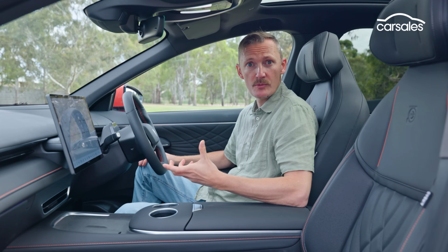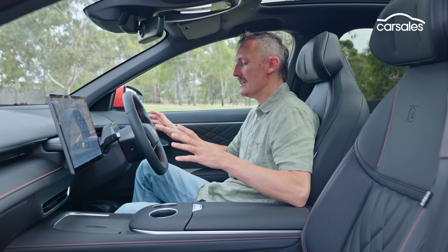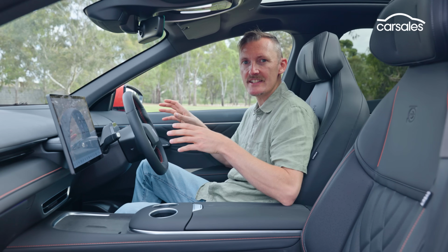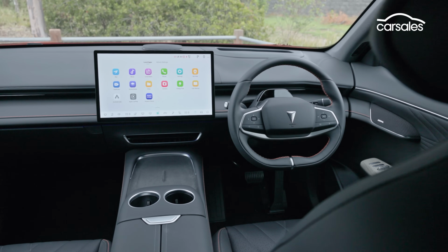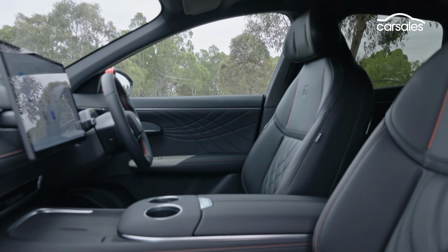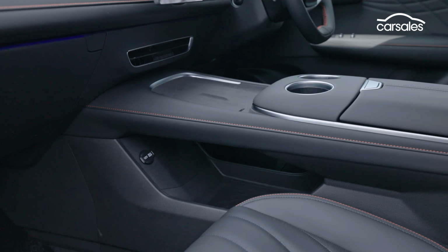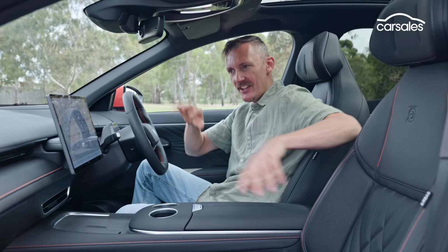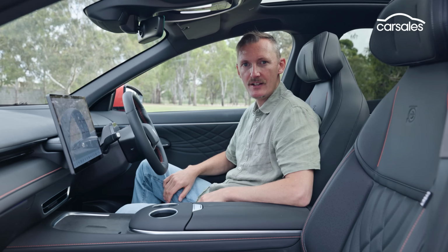But then suitably impressed, and I still am. This is on par with high-end Chinese metal from the likes of BYD and Xpeng. Material quality is really good. It's got a suitably high-tech look to it, and you can also get this whole shebang, the seats, the dash, in orange. I would totally rock that.